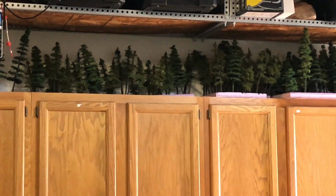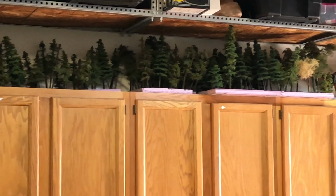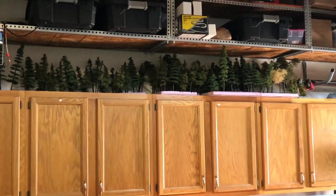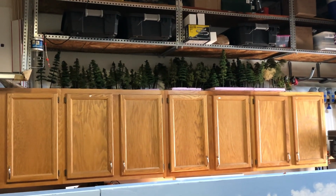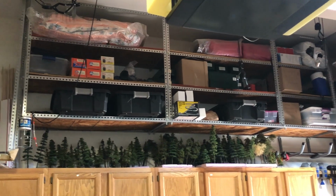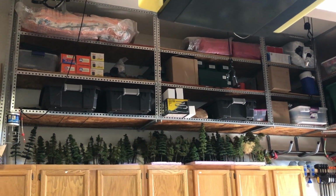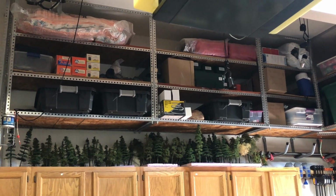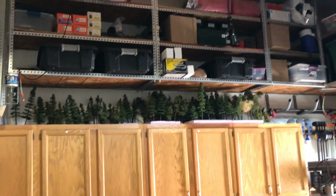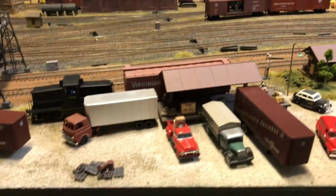All of these are O-scale trees that I've built just to practice my techniques on. They're going to go into my ON30 layout, which I will be starting to build here fairly soon. That middle shelf, all the way across the top, has O and ON30 equipment and materials in it. So I'm getting closer to the point where I'm going to start building that. I've still got another project or two to do first, and then I'll get on that one.